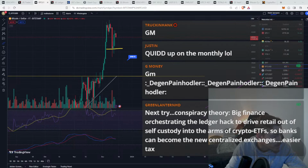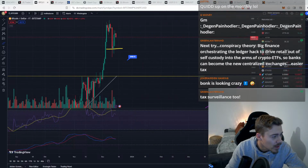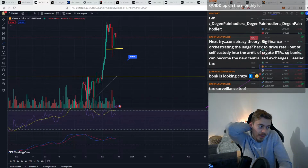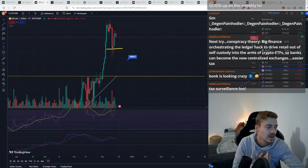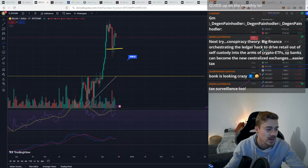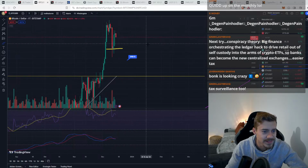Conspiracy theory: big finance orchestrating a ledger hack to drive retail out of self-custody into the arms of crypto ETFs, so banks can become the new centralized exchanges, easy attacks. But there are other. So this ledger hack would drive them to other solutions like Trezor, right? So there are other competitors of Ledger. Could be also a competitor that did this, right? But I think that they froze the assets of that hacker. I am coming to that in a second, by the way.